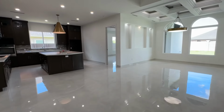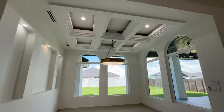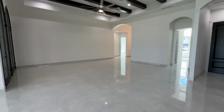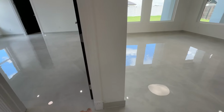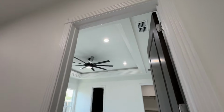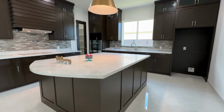So this is the living room. Well, let me go ahead and turn around and give you a different angle. Living room. Wow. And instead of actual baseboards, they use tile. And look, each door trim has a design. Small details go a long way.